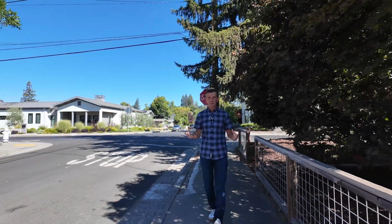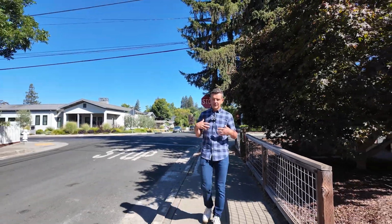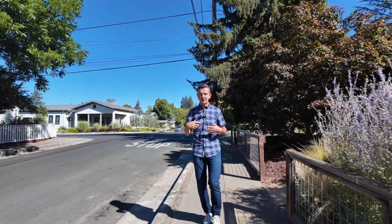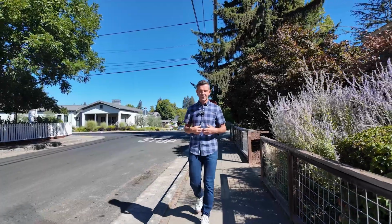But yeah, Brown Street is definitely one of my favourite roads. I'm maybe slightly biased because I used to live here. So let's go and take a look at the house that I used to live in over here.